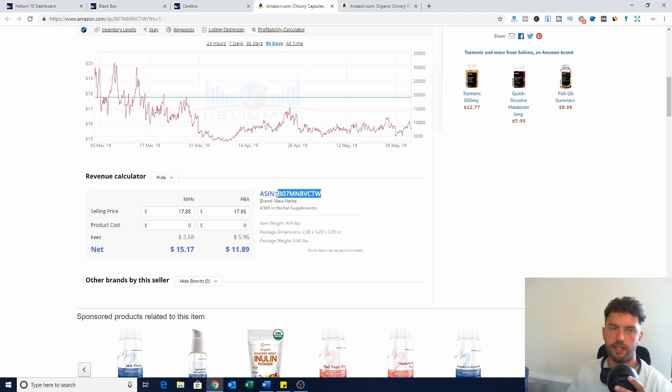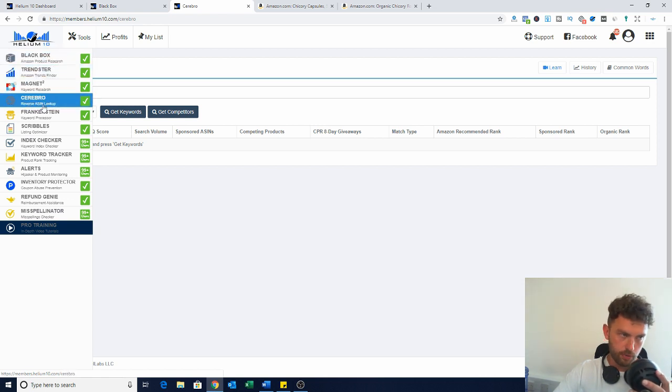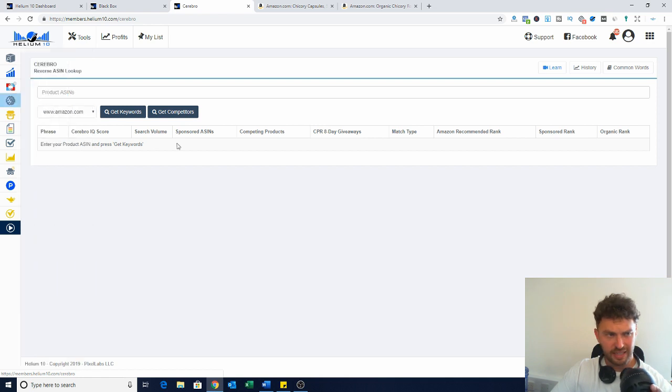And the point of this part is I want to find out exactly where this product is generating its sales from. So a lot of people, I mean, if you haven't used Helium 10 before, you might not know about this, but I'm interested in data-driven decisions. I can't do that without using Helium 10. So I'd go over to another one of their tools. It's called Cerebro, and this is called a reverse ASIN lookup. So it sounds complicated. It's not.